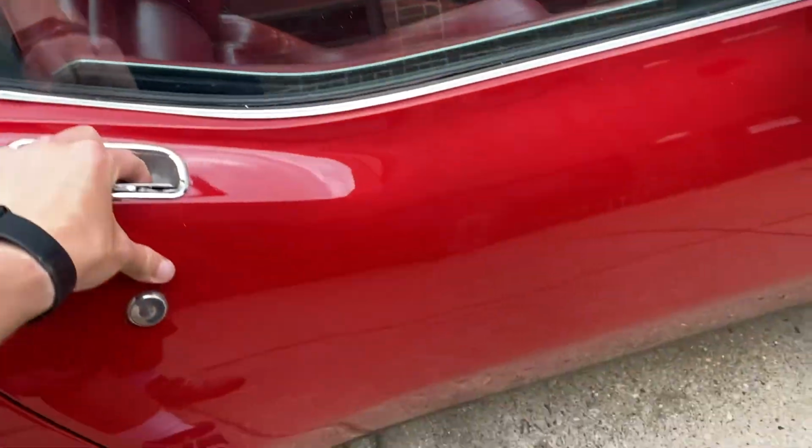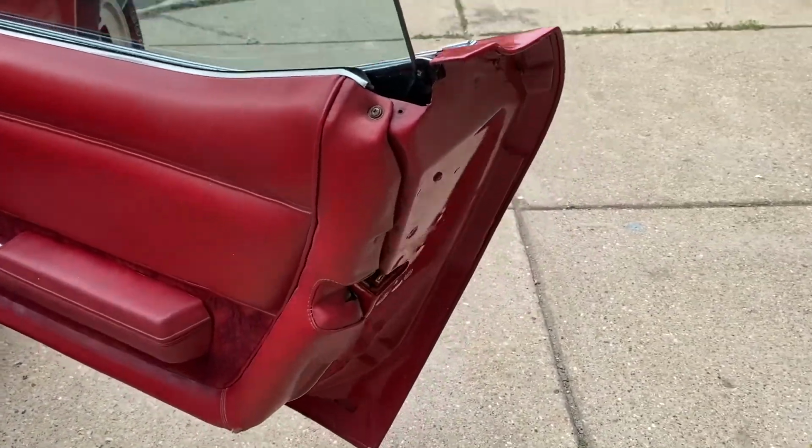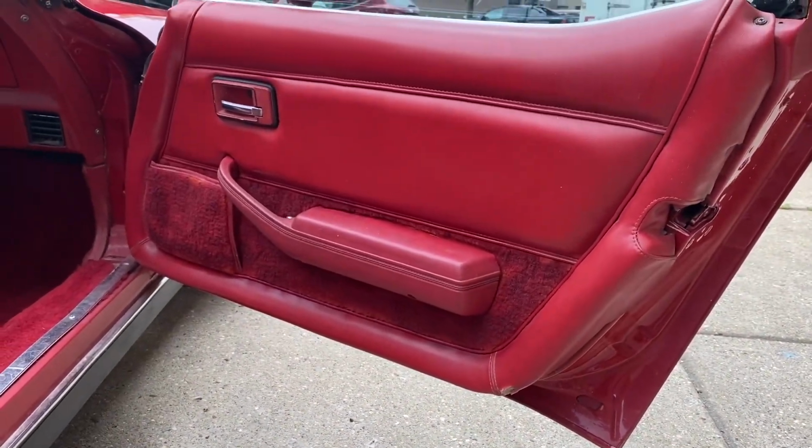Put that back down. You see a little rip in the door panel right there.